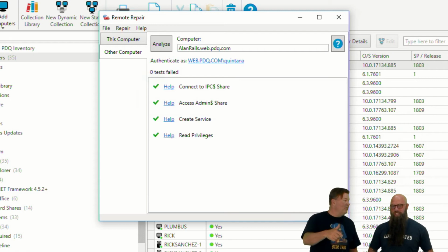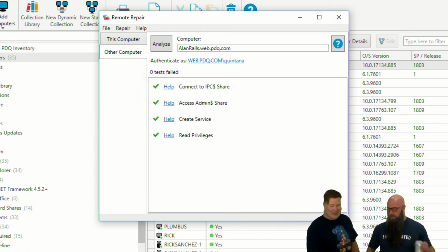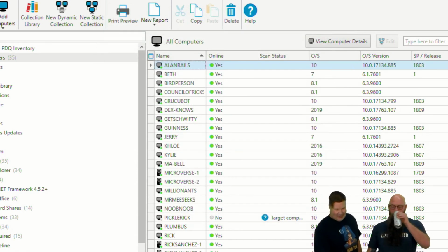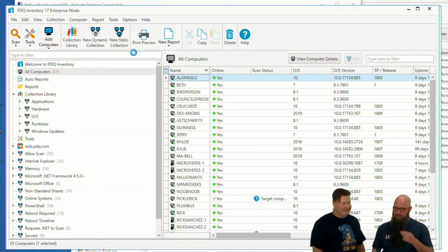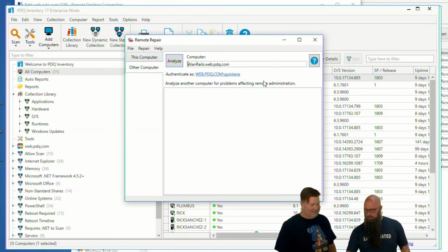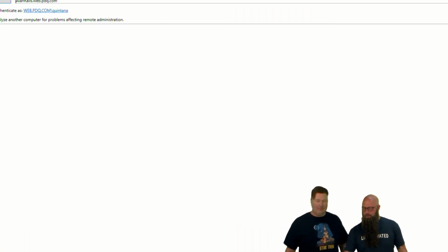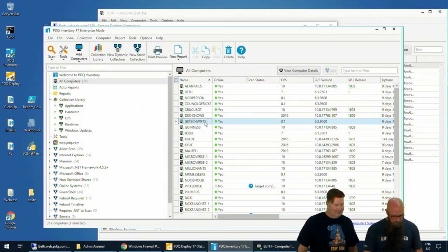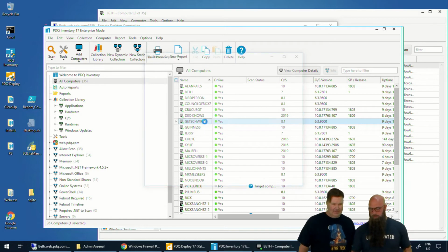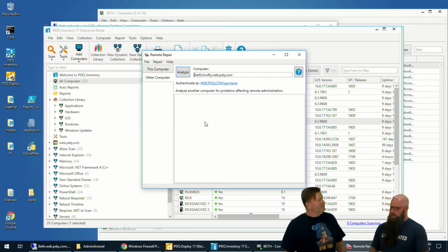Seriously, this utility hasn't changed since Colby was in junior high school. Where did you get this again? Highlighted the machine, went to Help, and then just pulled down. You go open remote repair. You can also hit Control tilde. And then run it from there. If you have a computer that's selected, hit Control tilde, which I just did. Little shortcut. That'll take you there.